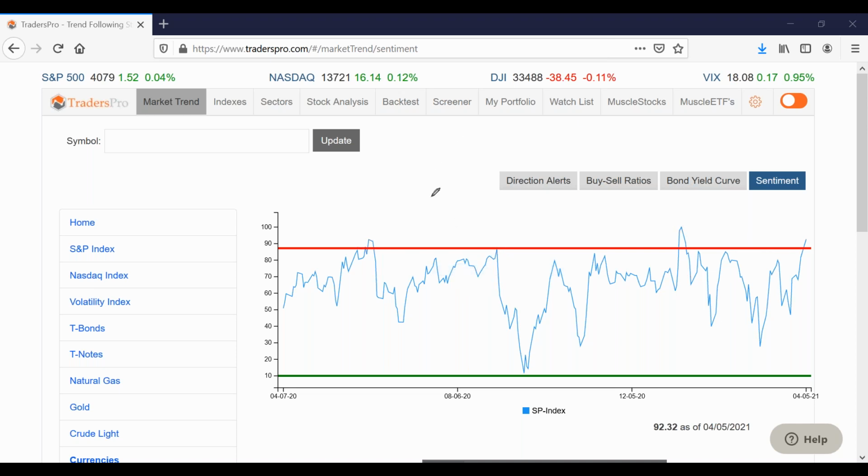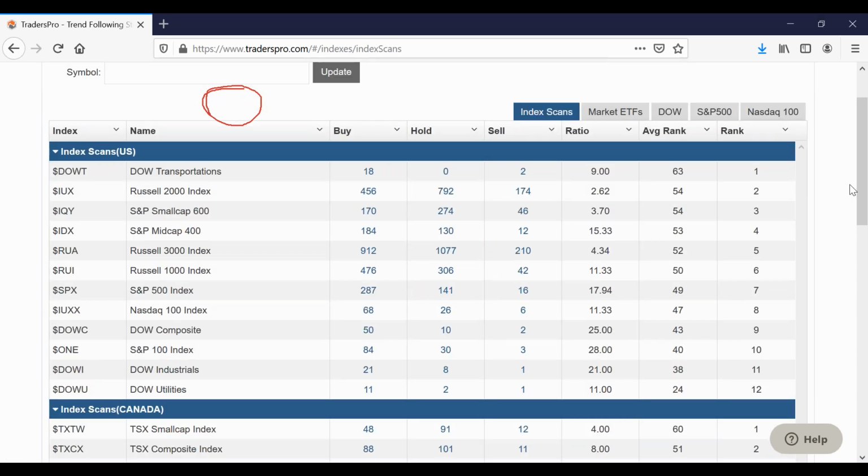Now, it's also interesting, and I don't look at this all the time, but when it looks like the market is starting to get into a little bit of an extreme condition, a little bit overbought or a little bit oversold, I'll take a peek at the indexes right here. And one thing that I noticed, normally in just a normal market condition where the trend is just kind of moving along, you could be anywhere between 2 to 5 times the buys to sells. I'm talking about an uptrend right now, so like 5 to 1, 5 times as many buys as there are sells, or 2.5 times as many buys to sells.